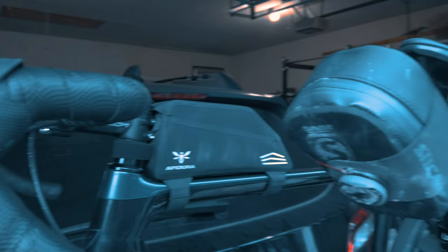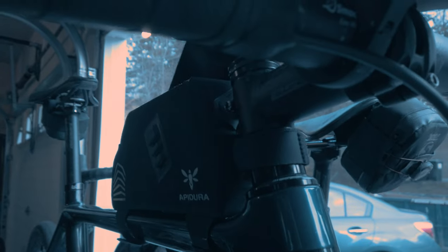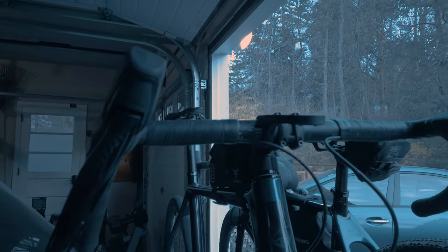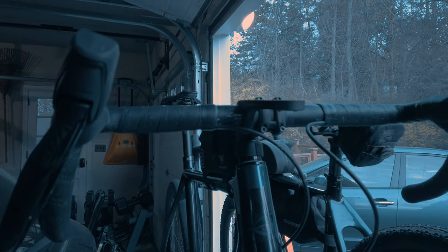Jason has been running these tires for a while, and I didn't realize it until I looked it over today. I thought he was running the Maxxis Refuse tires. These are the Maxxis Velocita tires. This is the Apidura top tube bag. You can see this clasp closure, this flap, and it's magnetic. It's good when your top tube isn't full, but there's a chance that it does open.